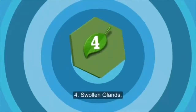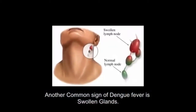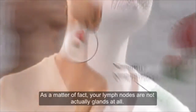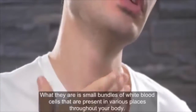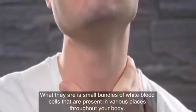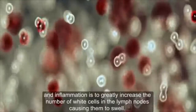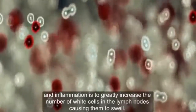4. Swollen glands. Another common sign of dengue fever is swollen glands. For those of you who might not be familiar with the term swollen glands, it simply refers to enlarged lymph nodes. As a matter of fact, your lymph nodes are not actually glands at all. What they are is small bundles of white blood cells that are present in various places throughout your body. According to Harvard Health publications, one of the ways the body's immune system responds to infections and inflammation is to greatly increase the number of white cells in the lymph nodes, causing them to swell.